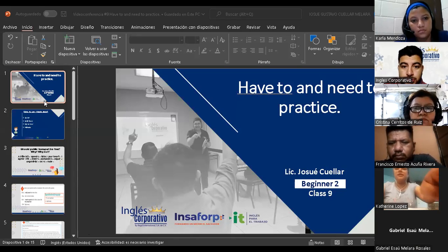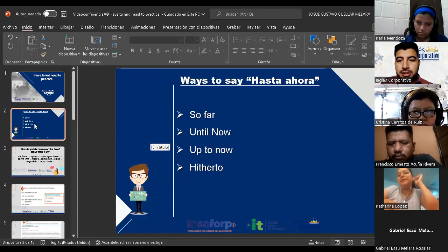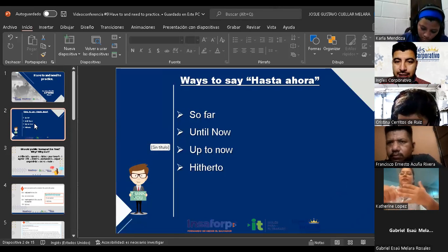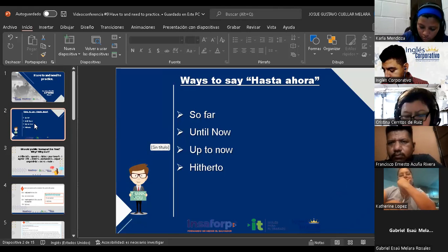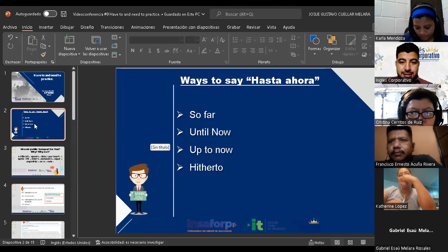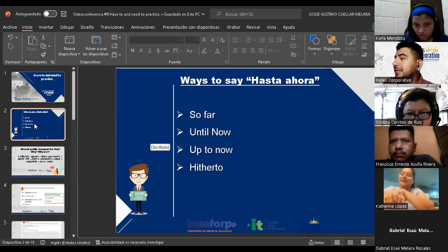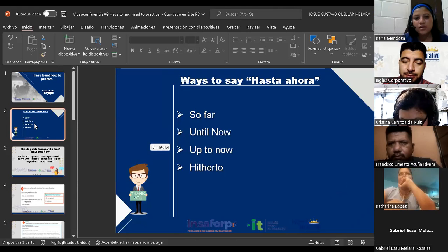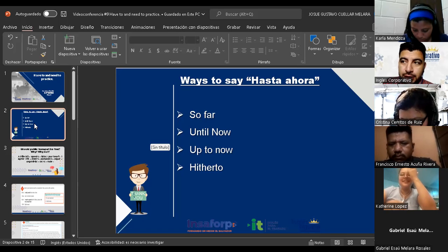Okay. So to start this class, we're going to begin with this vocabulary. Vamos con este vocabulario que es ways to say hasta ahora. So in this case, we have just four phrases. The first one is so far. The second is until now. Number three, up to now. Number four, hitherto. Y los cuatro significan lo mismo, hasta ahora.